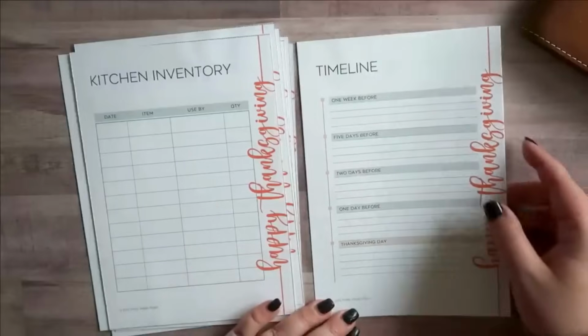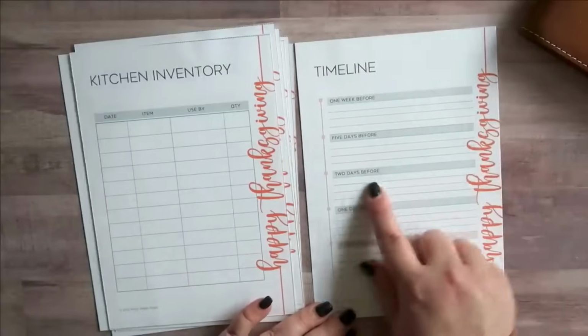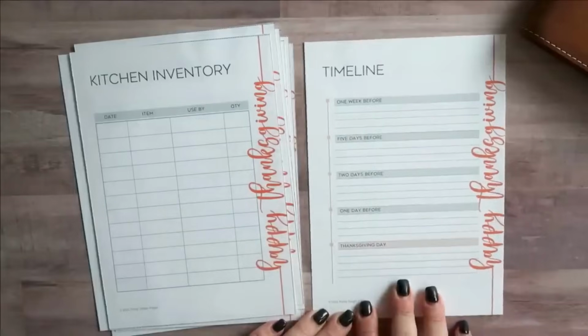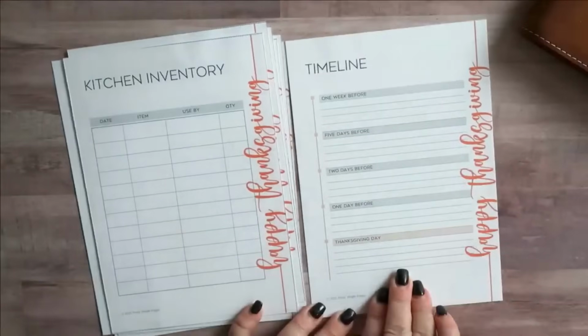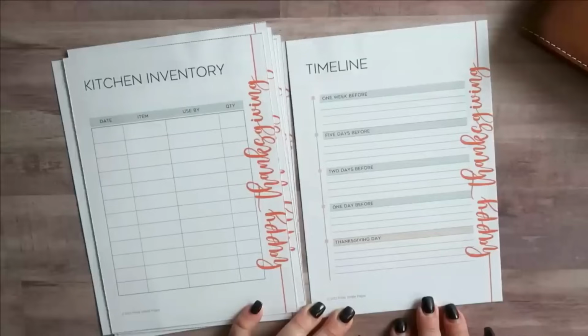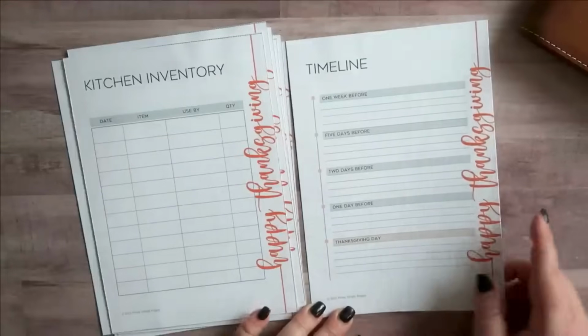This is a timeline, so 1 week before, 5 days before, 2 days before, 1 day before, and the day of, so you can get a big overview, a 30,000 foot view, if you will, of the entire day, or the entire week, so you can plan ahead.